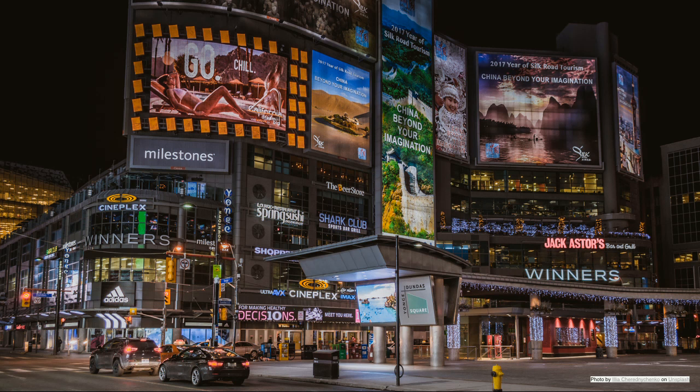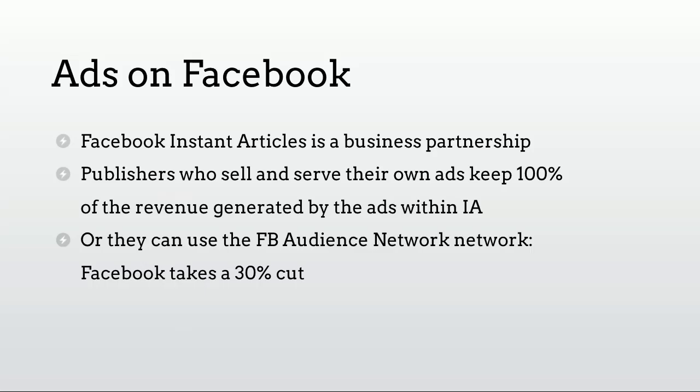So what about monetization? How do Facebook and Google compare ad-wise? Facebook is basically a business partnership. You as a page owner have an agreement with Facebook saying, this is the way I want to publish advertisements on my page. Then you can use, for example, the Facebook Audience Network, in which case Facebook takes a 30% cut. Or you can publish your own advertisements within iframes, and then you can keep the revenue yourself. But it's a bit more work to integrate. So this is basically Facebook.